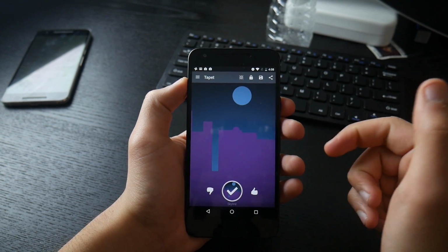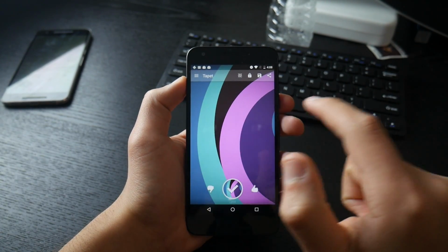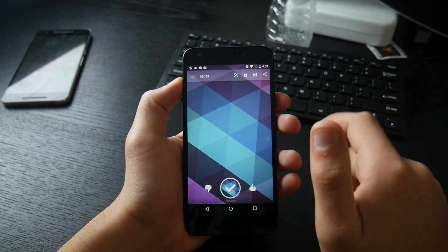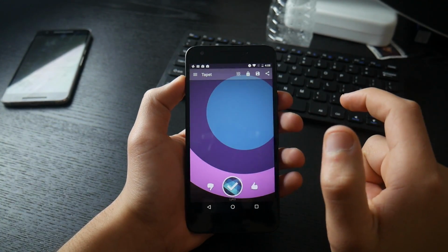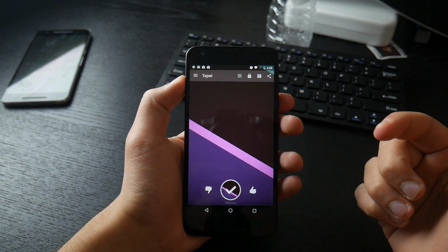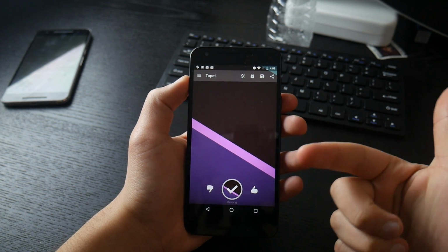palette. So as you can see, we open up the app Tap It, and we can scroll through by swiping to the left of different designs that Tap It has, and they have tons, like thousands and thousands of different designs that you can choose from. Now as you can see, we can scroll through these different designs until you find one that you like. For example, let's go with this one. Now I really like this one, but the color on here, the color palette, doesn't really match my preference.